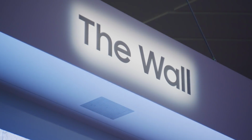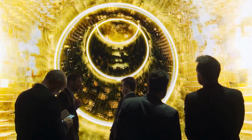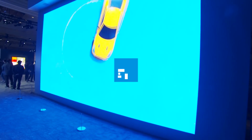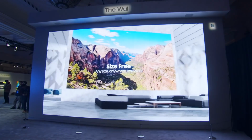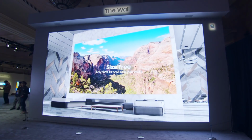We're at Samsung's first look event. This basically kicks off CES in the biggest possible way, and wow, Samsung is bringing it this year. Well, I guess 219 inches wasn't big enough. What you're looking at right now is kind of mind-blowing.